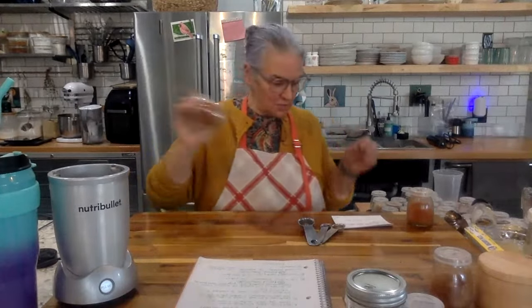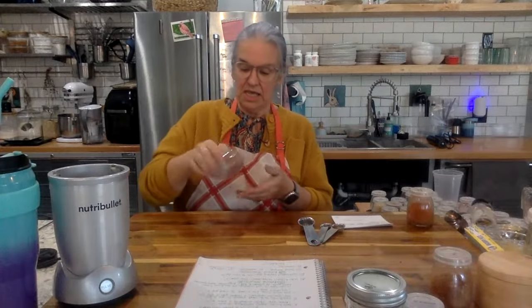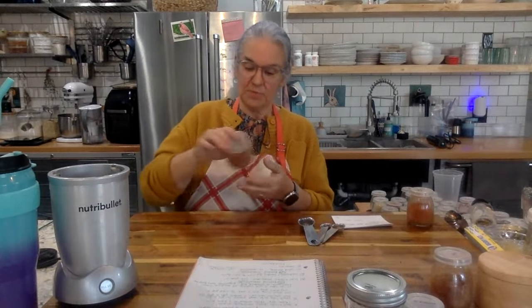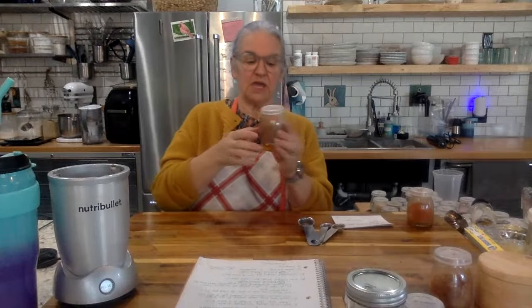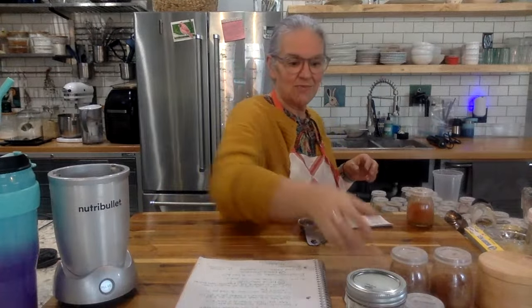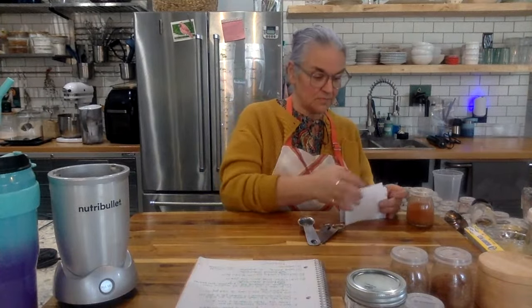So this would be really good on popcorn too. So when you're in maintenance and you're making your own air popped popcorn, you can spritz it with a little bit of cooking spray and then put some Cajun seasoning on it and make some Cajun popcorn. That would be yummy. All right. The next one.